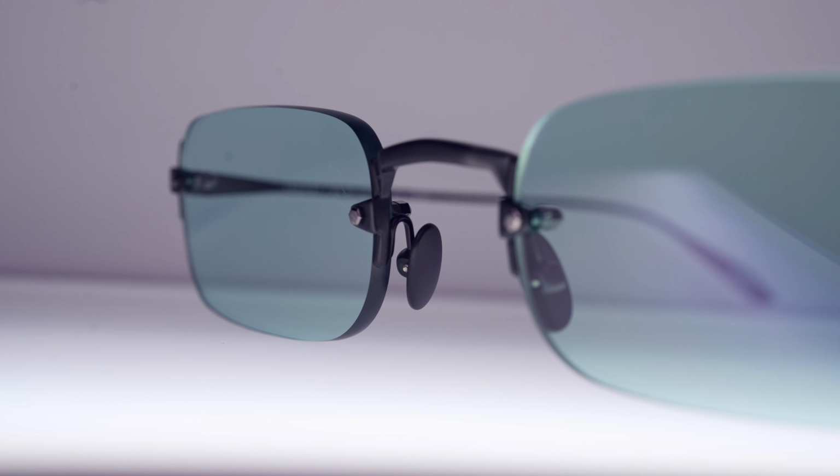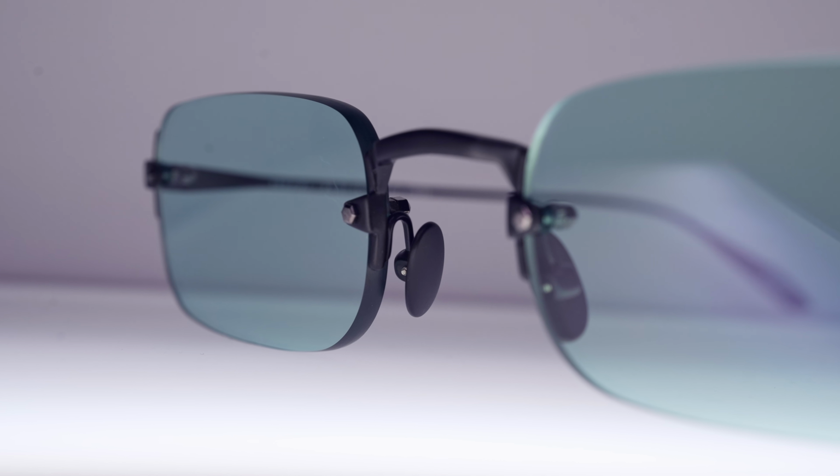And even a lovely touch, black metal nose pads. And yeah, what more is there to say about these rimless frames? Some of the best rimless releases of the year, and by far the most affordable rimless releases of the year.